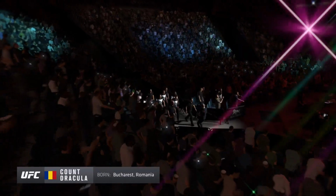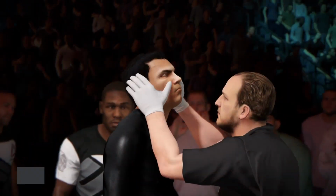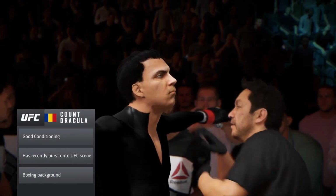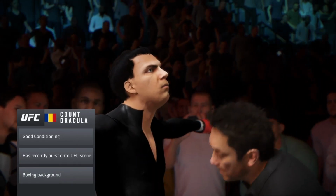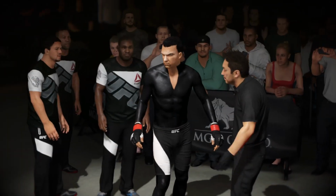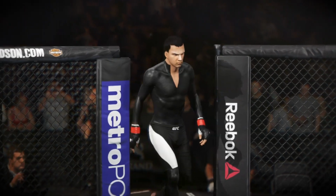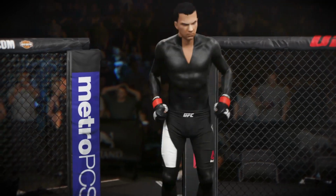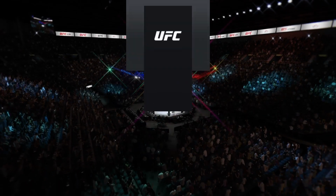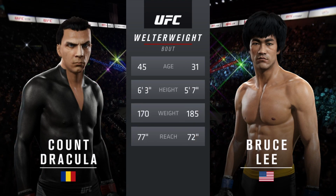Bruce Lee is ready to go to battle inside the octagon. Looking very confident as he makes his way out to the octagon. He is ready to go. This guy is an excellent boxer, and if the fight takes place standing, he will have a distinct advantage with his striking skill. For this welterweight fight, Lee is 31, Blood is 45. He will have a 5-inch reach advantage.